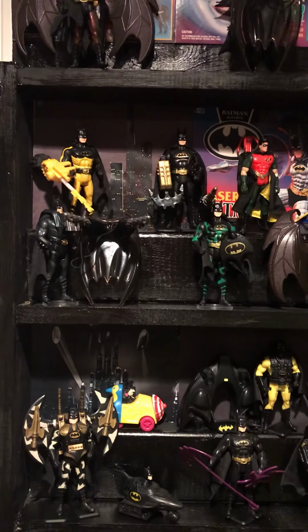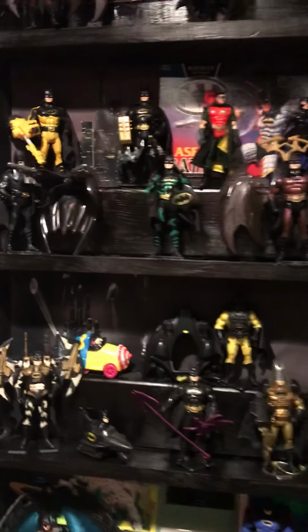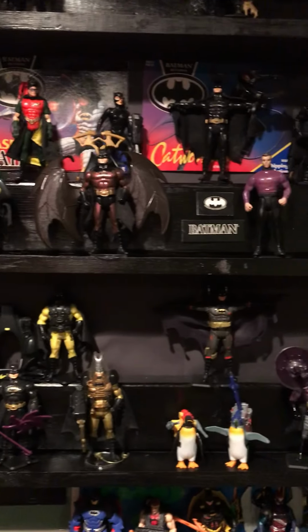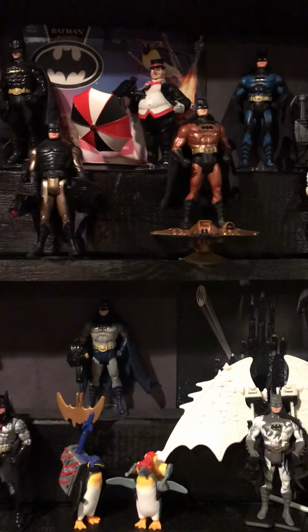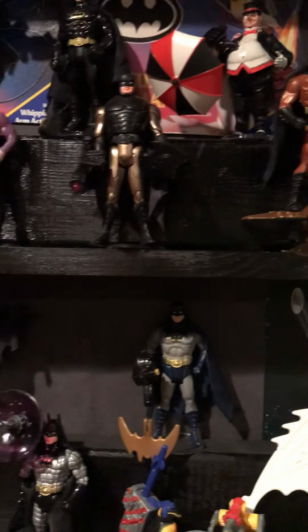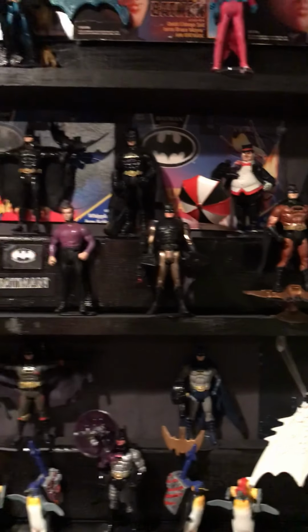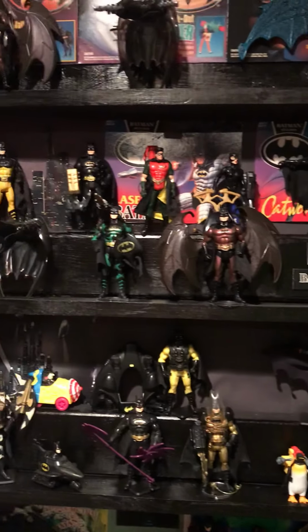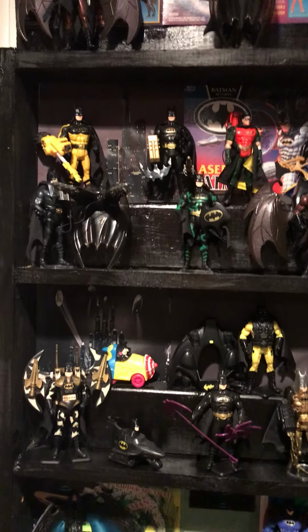So anybody looking to collect vintage Batman figures, this particular series is fairly easy to find, and you can still find them mint on card and or loose complete. I love the loose complete stuff because I like to display stuff with the card art still. You can see in the back I still use the card backs as the backdrops. It makes it look really cool. All these shelves that you see in all of my videos are custom made by me, and of course black is a good neutral color. It makes whatever you're doing kind of pop out.